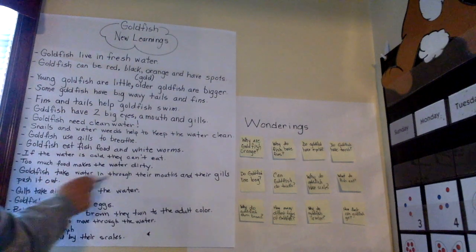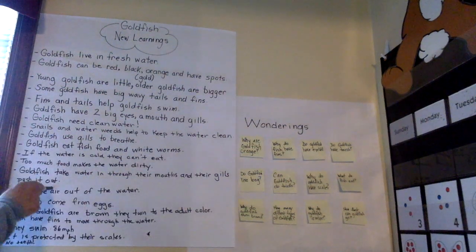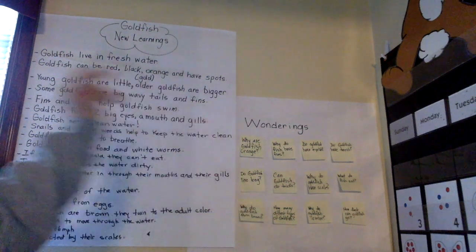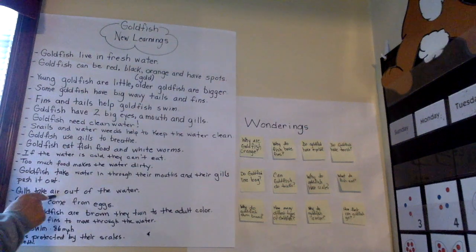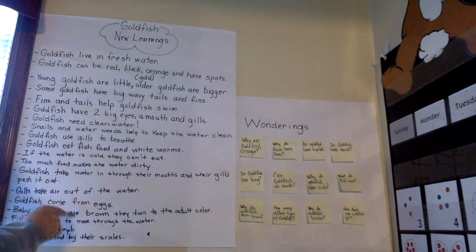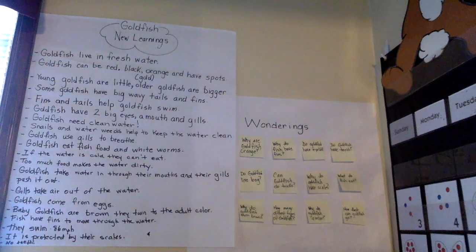Goldfish take water in through their mouths and their gills push it out. So they open their mouth, they're taking water in, and then their gills take out the air and push out the extra water. Gills take air out of the water. Goldfish come from eggs. Baby goldfish are brown. They turn to the adult color.